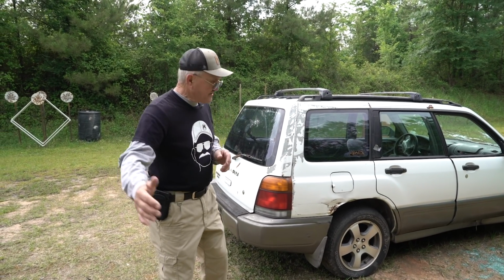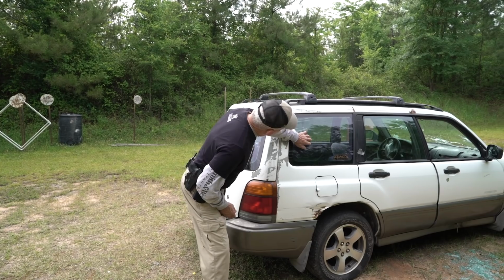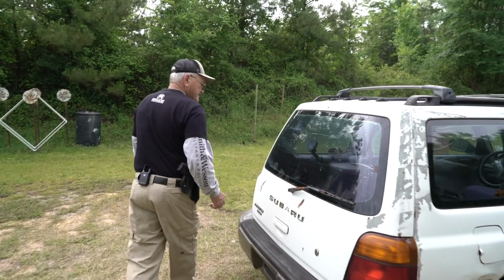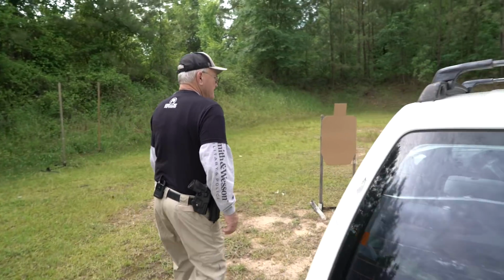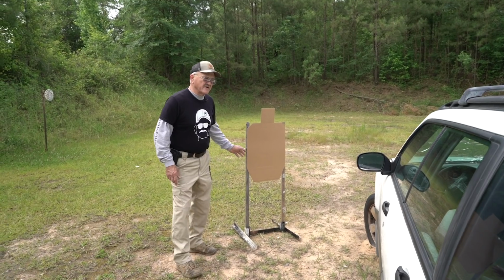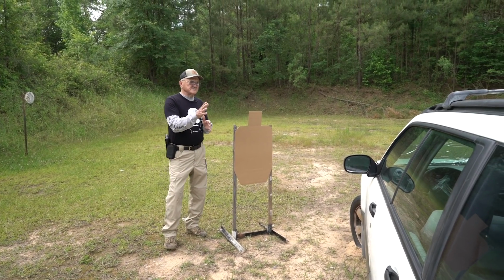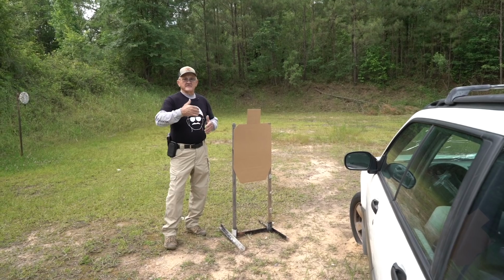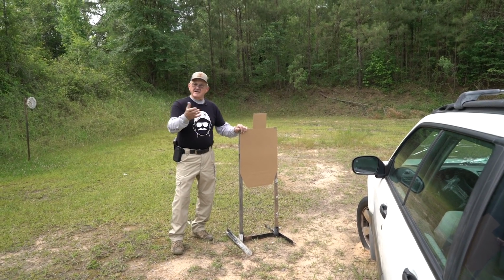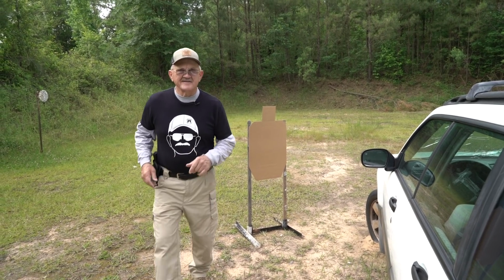It's going to be like a 35-degree angle. We've got this window here. We're going to shoot through it with a 357 Magnum, and it's going to enter there, hopefully pass through this window and hit our target here. So we've got two hard objects on an angle, 357 Magnum. We got our target. We can see it, but can we hit it? So let's go make a shot.